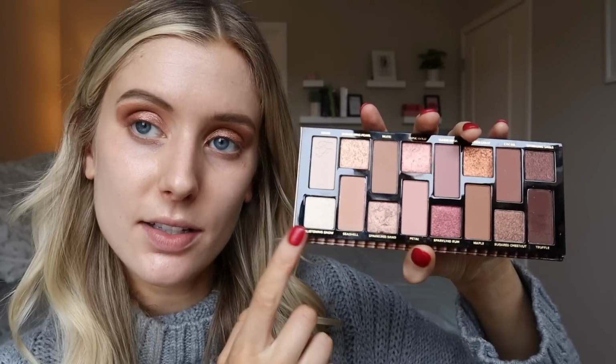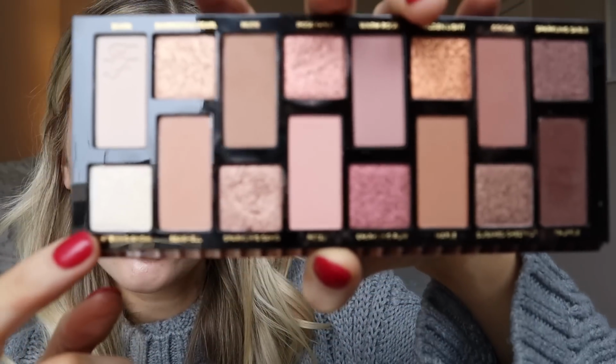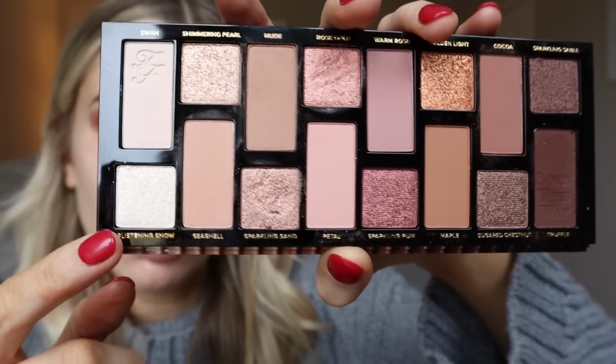All right, and then I feel like I need to try out this glistening snow shade right here. This is just so shimmery. Ooh. It doesn't even pick up on camera. So I'm going to use this small pointed brush and add some of that to the inner corner of my eye.